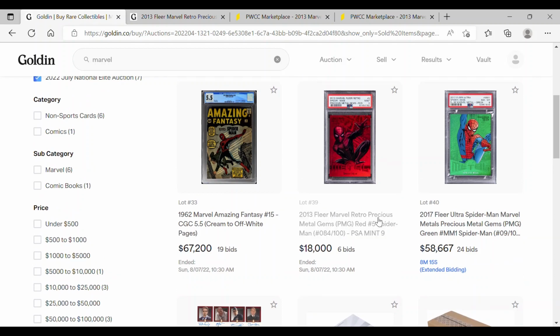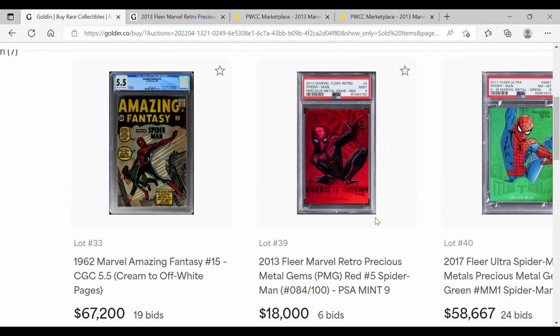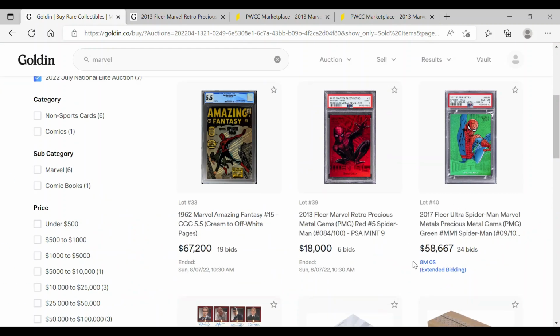So I have a couple of theories on this. Obviously, I did feel that the prices back in December as well as February were kind of overinflated for PMGs in general, especially for such a hot character like Spider-Man. And when you look at this auction for the green, which is still going, the 2017 version, the third iteration of PMGs, even though this is a PSA 8, this is a green, which is numbered out of 10, which is more scarce, and it's going at $60,000 compared to this red one.